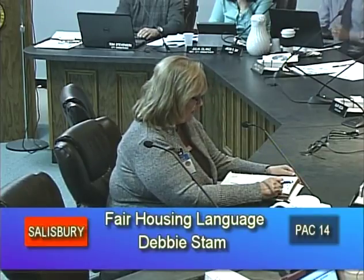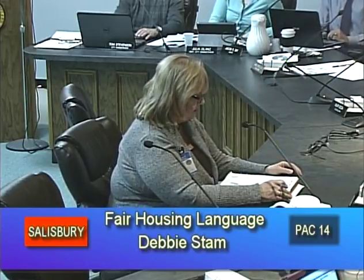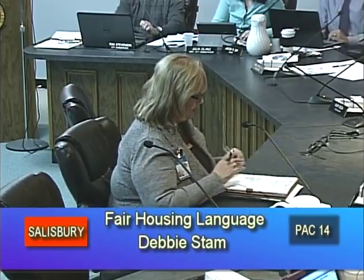During the completion of the city's 2014 analysis of impediments to fair housing, it was determined by the consultant that it would be beneficial to us to make some minor changes to the city's zoning ordinance and zoning code to clarify our commitment to fair housing. These changes involve additional language that should be included in the definitions section of the zoning code.